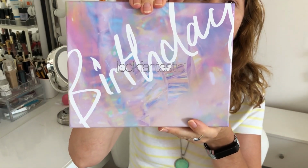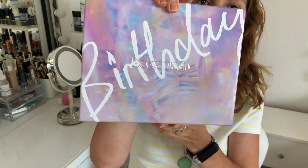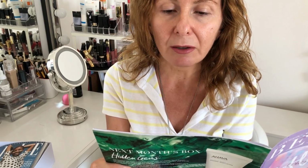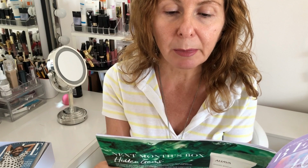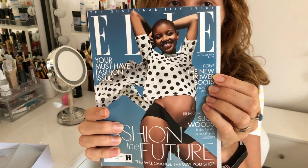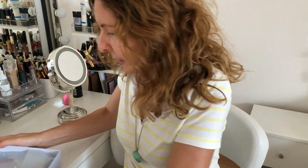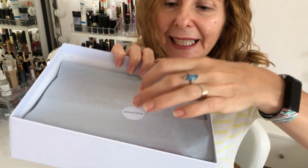Yes, this is the monthly Look Fantastic beauty box. Another year older and more fantastic than ever. And we have here the booklet. September. This month we are celebrating the third birthday of the Look Fantastic beauty box with our special birthday edition. You'll discover that we have gifted you 6 amazing beauty treats this month. Let's get ready to party. But we also have this month a new number from Elle magazine. So I will open it.